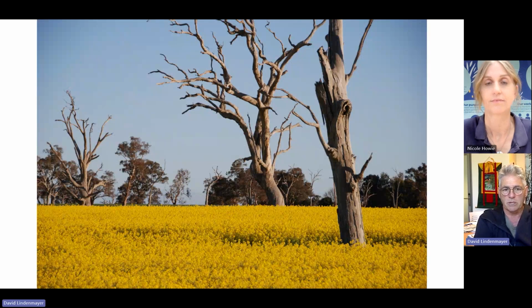And many of the remaining woodlands, as you can see in this slide, are actually quite degraded. And so a really important change in the landscape is not only the number of trees, but also the condition of those trees. And many of these trees were actually trees that first germinated and started growing before British invaders came to this continent.